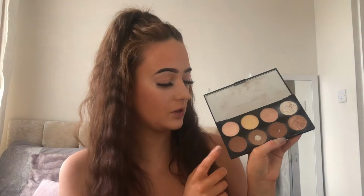So number 1, I have the Hoola bronzer. Absolutely love this. The next one I have is the Collection Bronze Glow. It's just a matte bronzer. I also love that one. Third one, I'm going to be using the darkest shade in this Revolution contour palette. Again, I've had this for the longest time. It used to be my go-to, but now it is not. What I'm going to be using is number 3.